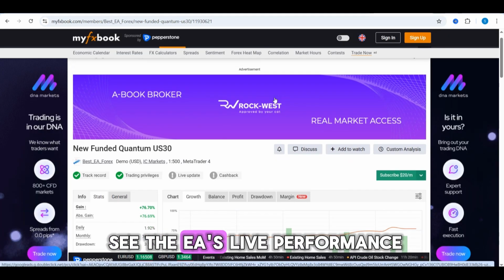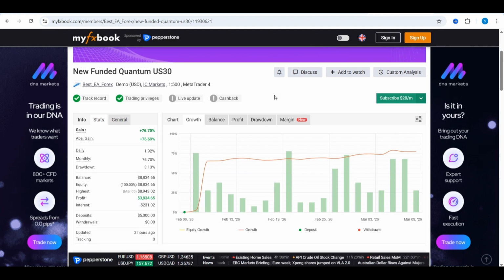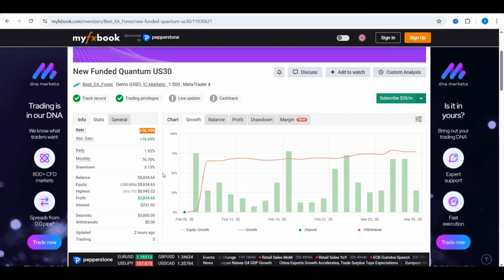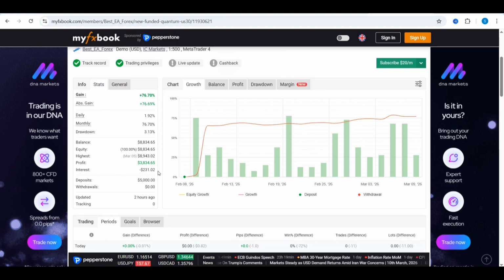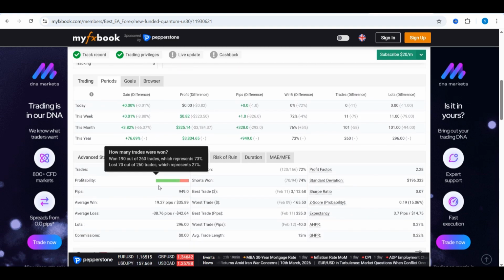Now it's time to see the EA's live performance. This EA achieved a total gain of 76%, while maintaining a low drawdown of just 3%. This EA maintains a 73% win rate.